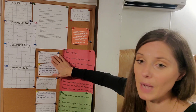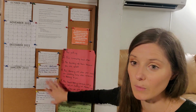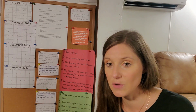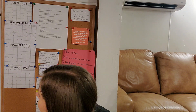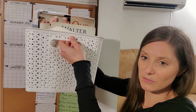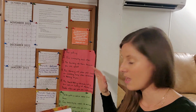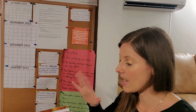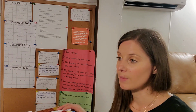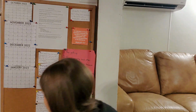Then we have Bible verses matched with character qualities that we're working on. I have baskets you can't see below here. Oh my goodness, full of things. I have school supplies in here, library books so they don't get mixed in with the other books, and whatever daily family devotional we're working on.